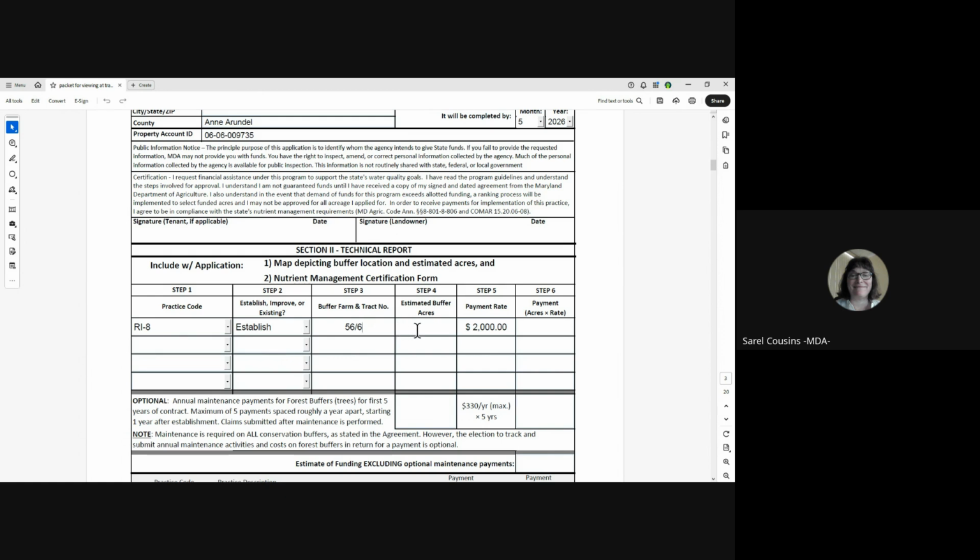And then the estimated buffer acres, I'm going to put 2, and that would be $4,000. And then they're going to do an RI 10 and improve. And it's the same farm and tract number. And it's going to be just 0.25 acres, which is $1,000. So their total payment, as you can see down below, is $5,000.